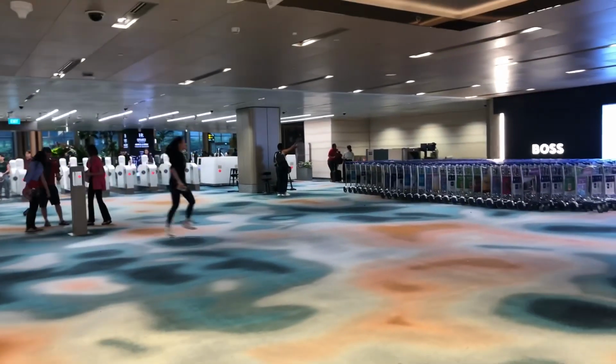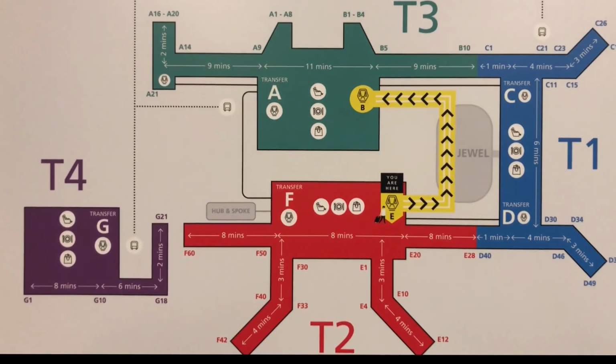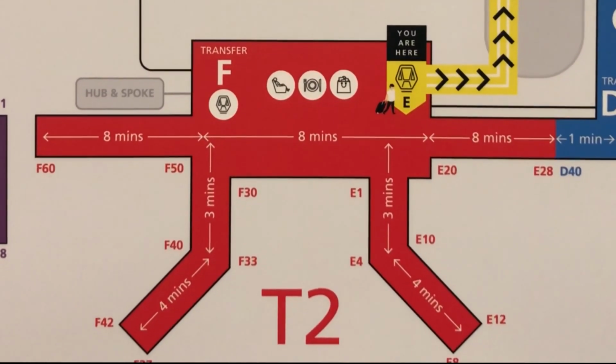Welcome to Singapore Changi Airport, where innovation meets nature. After 3.5 years of engineering marvels, Terminal 2 has reopened, boasting new immersive experiences.